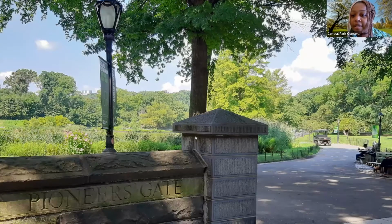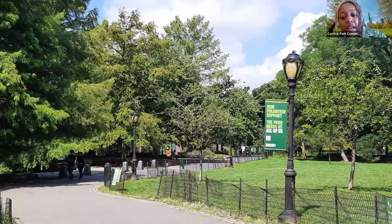And we are passing right now Duke Ellington Circle behind us. And in front of us, we are at Pioneer's Gate. This is going to be on 110th Street and Fifth Avenue. And we're just going to continue down this path. We are quickly approaching our next stop.